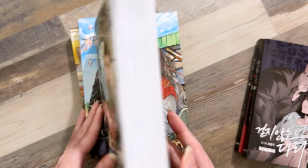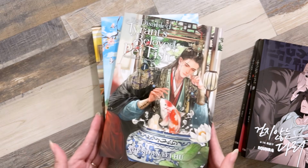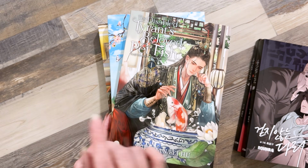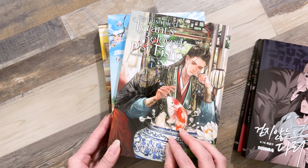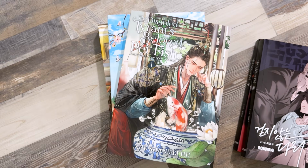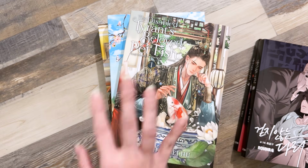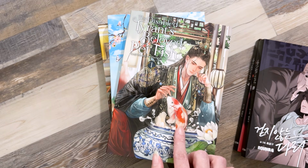because I want to tab and annotate it. But this is a historical set series, but it is a transmigration. So it follows a character from the modern world who transmigrates to a historical setting. And it is actually a novel that he is transported into, and it's a novel he's read. So he is familiar with the people and the things that happen, all the drama in the palace. But when he wakes up, he is a fish.